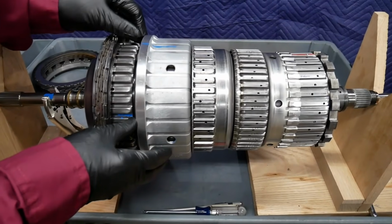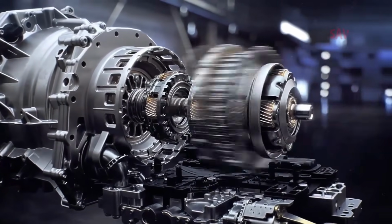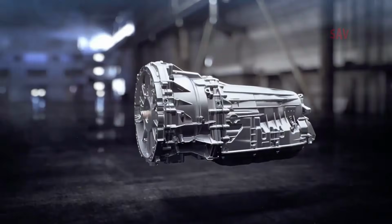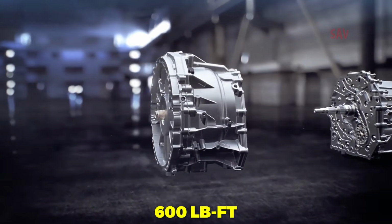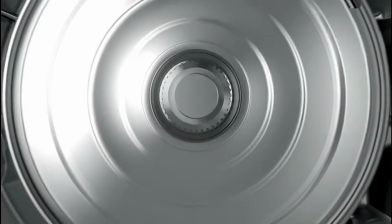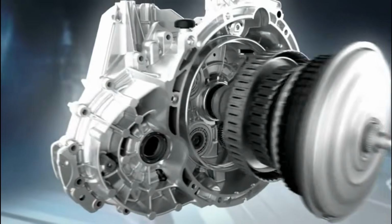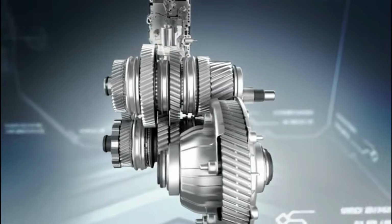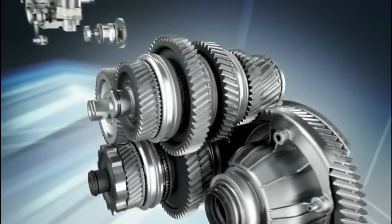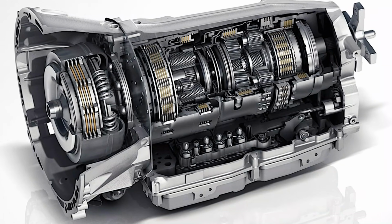From a mechanical standpoint, the 9G-tronic's physical components are incredibly robust. The gear sets and clutch packs are built to handle massive torque, with some variants managing over 600 pounds-feet without mechanical stress. However, Mercedes transmission issues typically involve electronic components rather than mechanical failures. The sophisticated control systems that make the 9G-tronic efficient also make it vulnerable to sensor and software malfunctions.